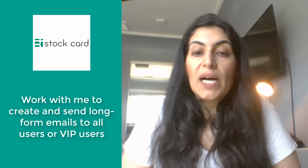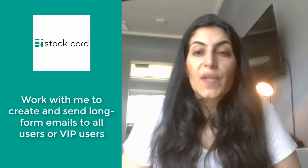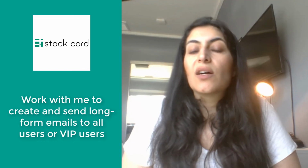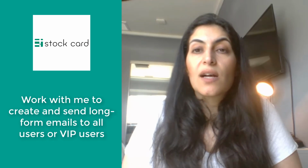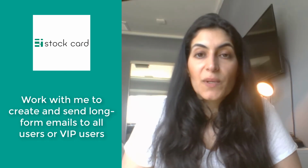So if you do want to create longer form content, or when you pick a stock and you have 1,000 or 2,000 words of longer form content, you can work with me and we can create an exclusive email that goes out to all of our community, all of the StockGuardians, or to a selected group of the StockGuardians. And that would create more buzz around your portfolio, because our goal here is to get more people from the StockCard community or from outside to follow you, follow your portfolio. So that's why we would provide this feature, so that you could send exclusive branded email to our StockCard community. That's all I wanted to share with you.